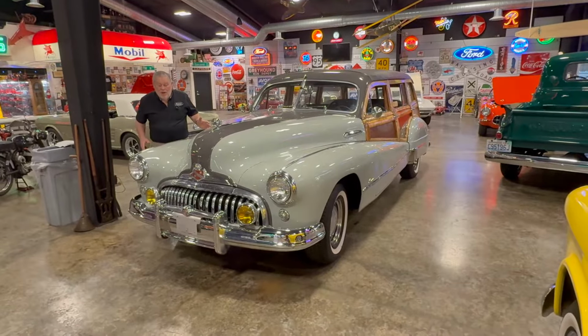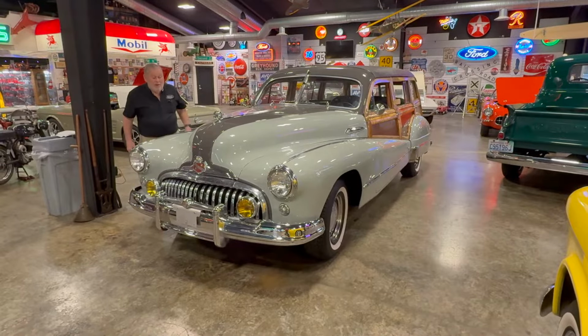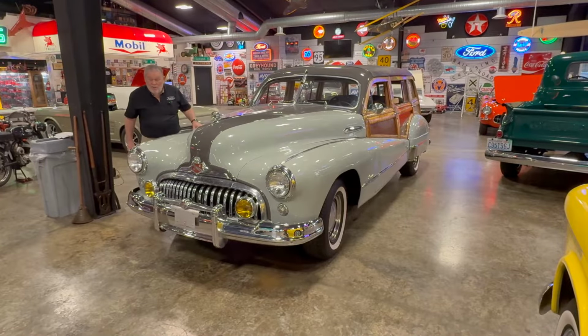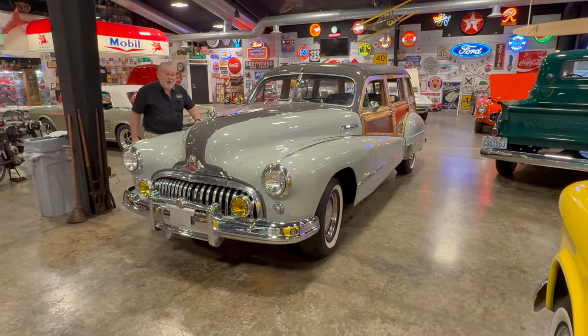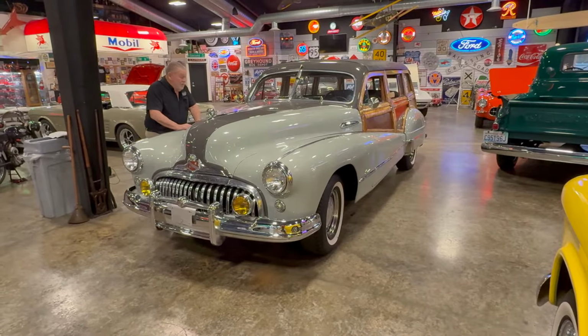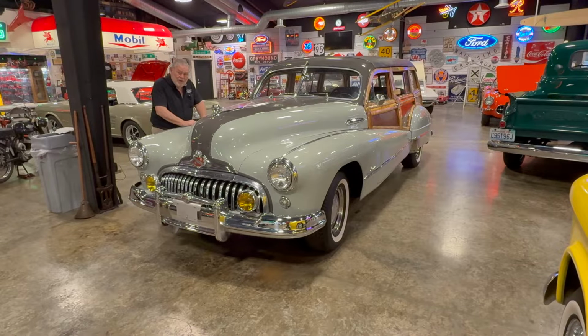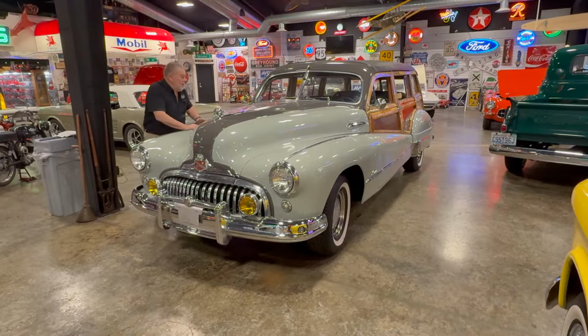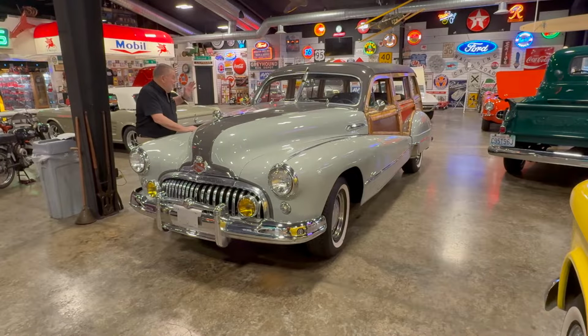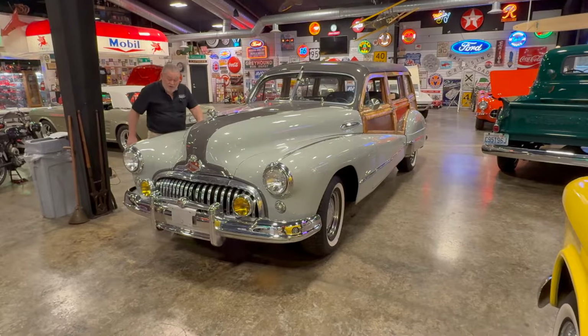This 1948 Buick Super here, it's got some history with it. It came out of Ohio. It was bought here by Jose, and he had it. I don't know how long Jose had it all told, maybe 10 years or something like that. I forget, but he had it for a while. And I got to tell you, it's a neat car. This thing runs and drives great.